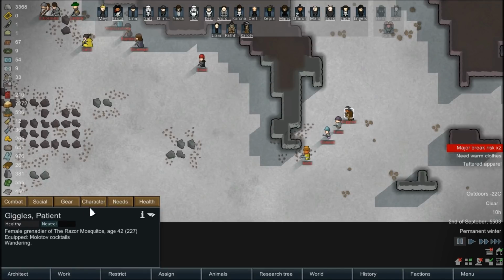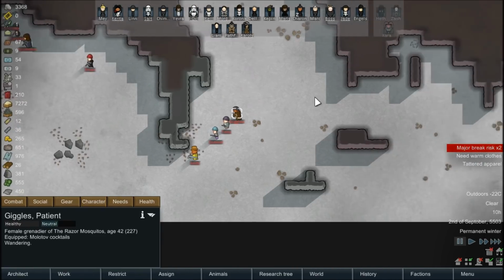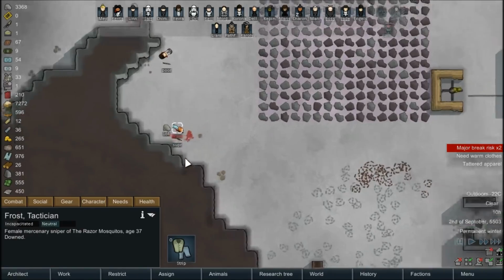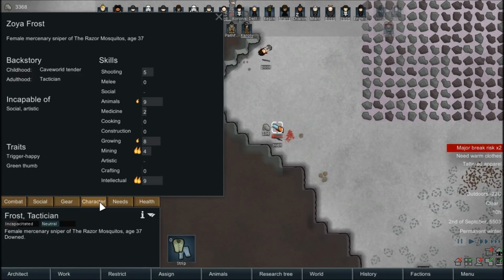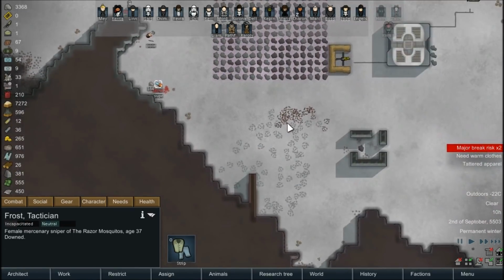Generally, it gives you some indication that they are. And she's just a grenadier. But yeah, anyways, they're attacking. We've killed one and downed another. So Frost is downed. She is bleeding profusely. So we'll have to work very quickly to try to recover her, either as a prisoner or as a character. She's actually not bad. Yeah, not too bad. Might try to recruit her.